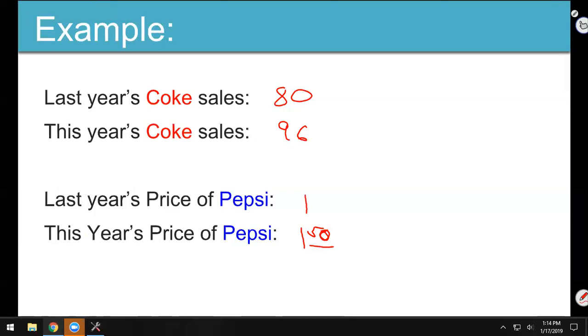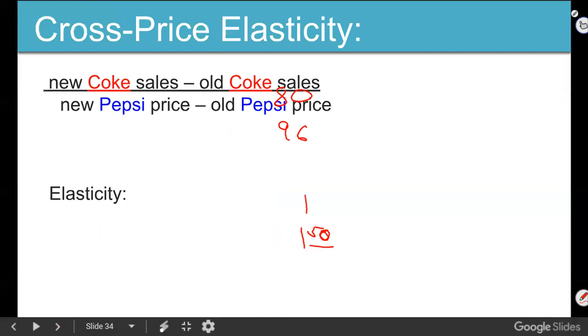So what happened? Pepsi increased their price, so people bought less Pepsi. But they still had to have brown soda, so what did they do? They bought more Coke. Right? Does that make sense to you? Because those products are substitutes.